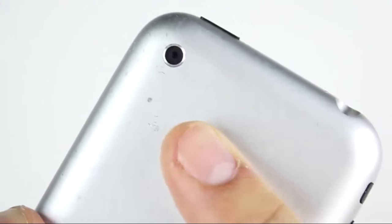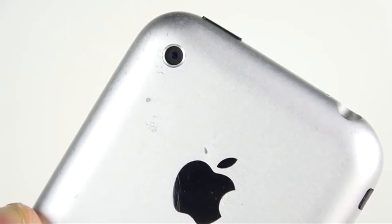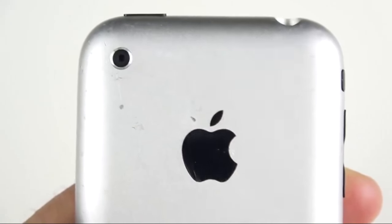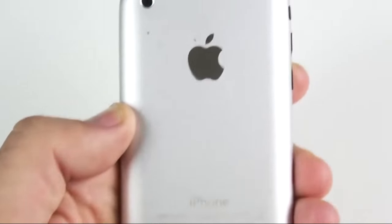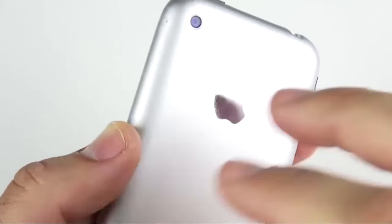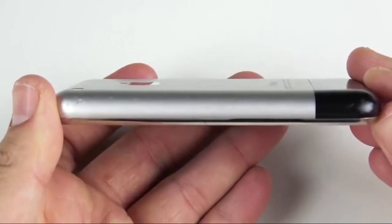On the back, you have a single 2-megapixel camera, and this camera doesn't have a video recorder. You couldn't even do video on the first iPhone. Apple logo right there on the back. At the bottom, you could see a little rubber grip here and the iPhone. Now, there's even skins to skin your phone out if you want to check those out. I mean, you can get one of these that looks just like the very first iPhone.